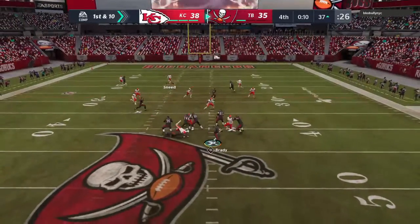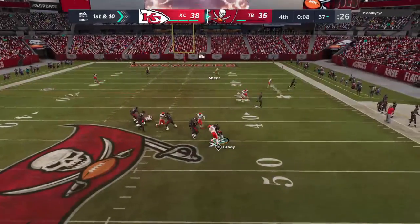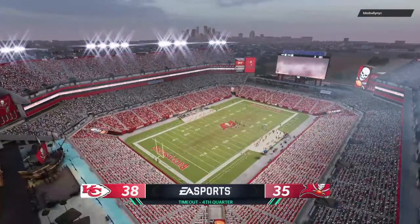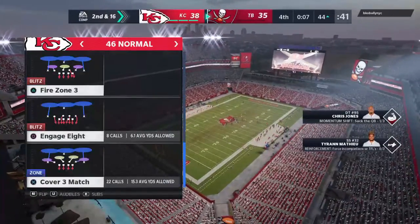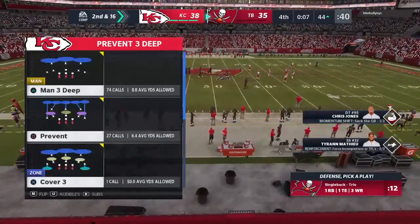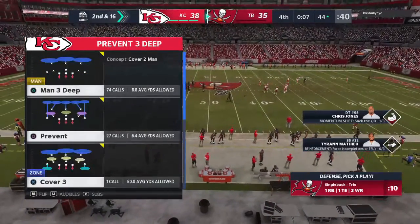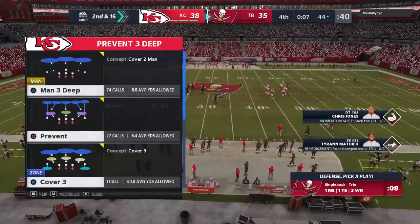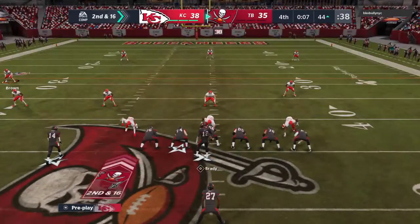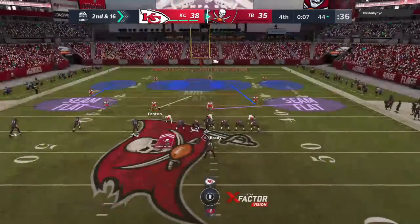Back to throw, Brady. And he's taken down, a Chiefs sack. And whistles, and they take their final timeout with 7 seconds left. 44-yard line. Work to be done here on 2nd and 16 after the sack.